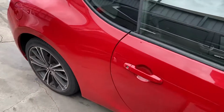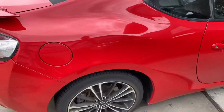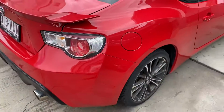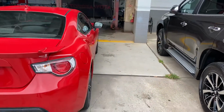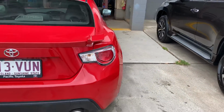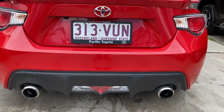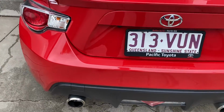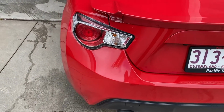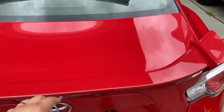So we'll just move our way through to the rear of the car now. No major panel work damage or anything like that down the driver's side. Working our way through the rear, you can see straight away we've got the twin exhaust at the back. From what I can see at the back here, there's no damage on the tailgate, no damage on the boot. A couple of little marks though.